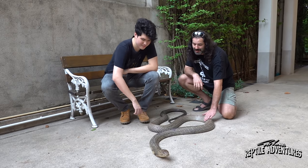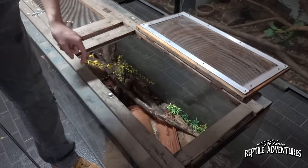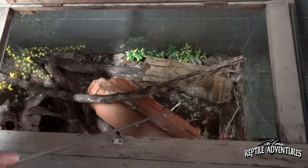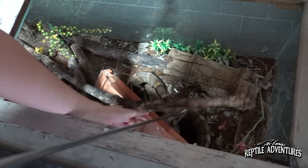It is just such an incredible experience to be petting a fully loaded, fully lethal king cobra. Okay, so now we're going to take, what's this one's name? Grace. Okay, we're going to take Grace out here, a mangrove king. It's not spring yet, so the super orange coloration isn't going to show that much. However, you can easily notice it.